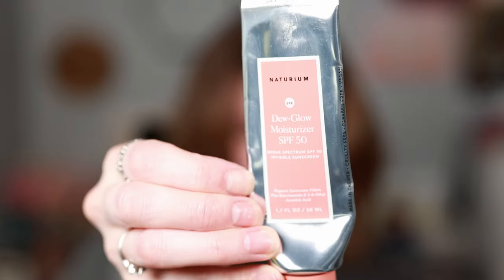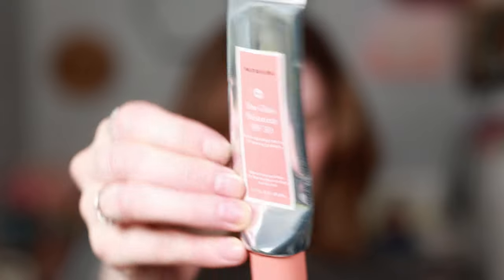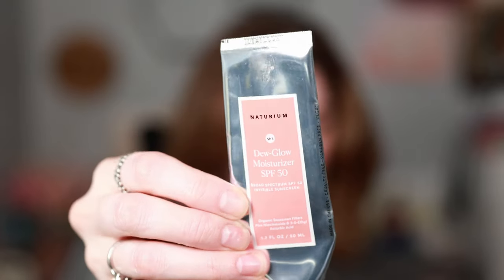This is the sunscreen that I have been using, clearly, but this is Naturium's Dew Glow Moisturizer, and I love this stuff. Also, I now have a Like to Know account, so I'm gonna be linking products in a Like to Know post, and I'll link the post so you can go and shop any of the products, well, if I can find it and link it. The products that I'm gonna be talking about in the video will be linked there. But this is the, what was I calling this? Sunscreen that I've been using, SPF 50 and moisturizer.